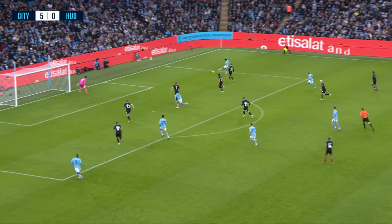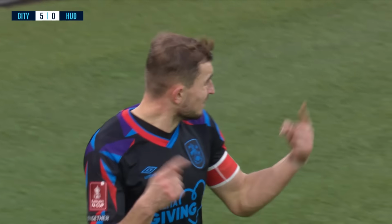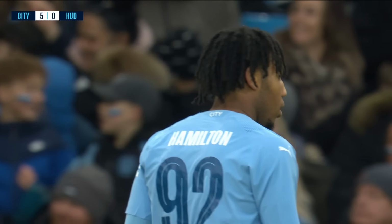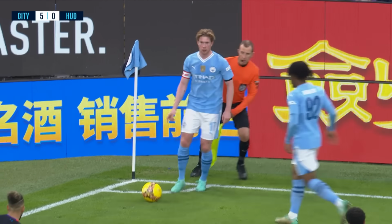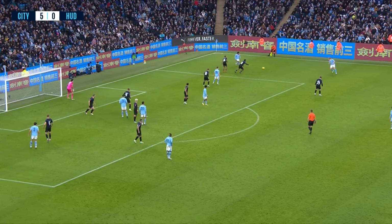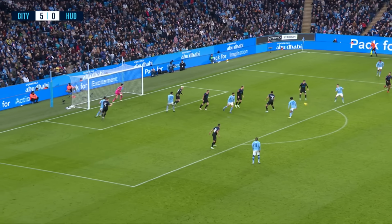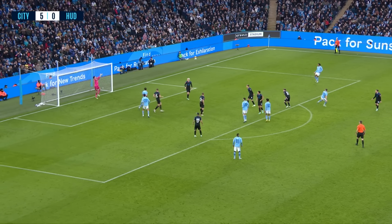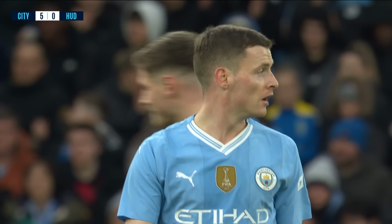On it goes to Hamilton. Hamilton, oh, he tried to pick out Bob in the central striker position, and it goes out for another corner. It's relentless. Well, City have had 83% possession. This is their 8th corner of the match. They've had 16 attempts in the game. They lead 5-0. De Bruyne plays it in. It's cleared by Rodoni. And then hit well by Sergio Gomez and tipped over the bar by Nichols. Looking for his first City goal, Sergio Gomez.